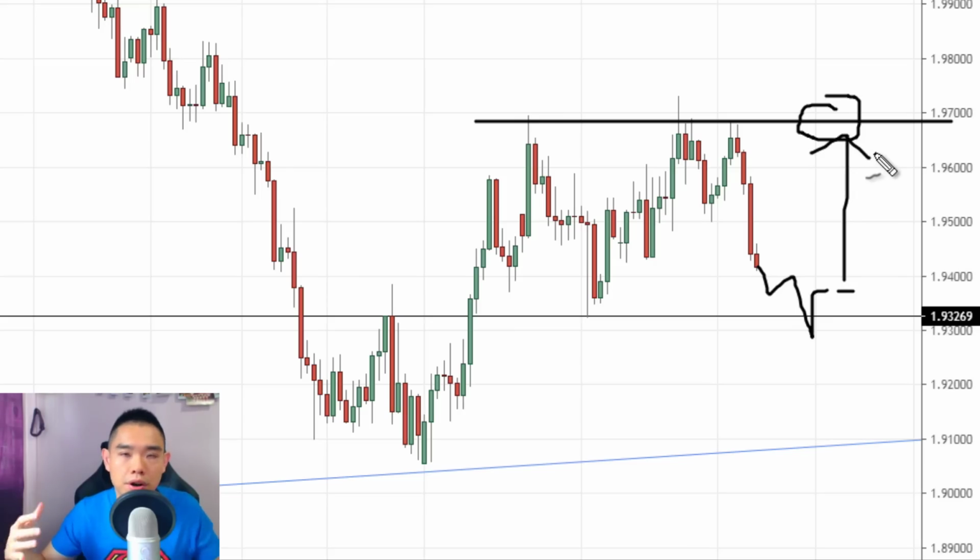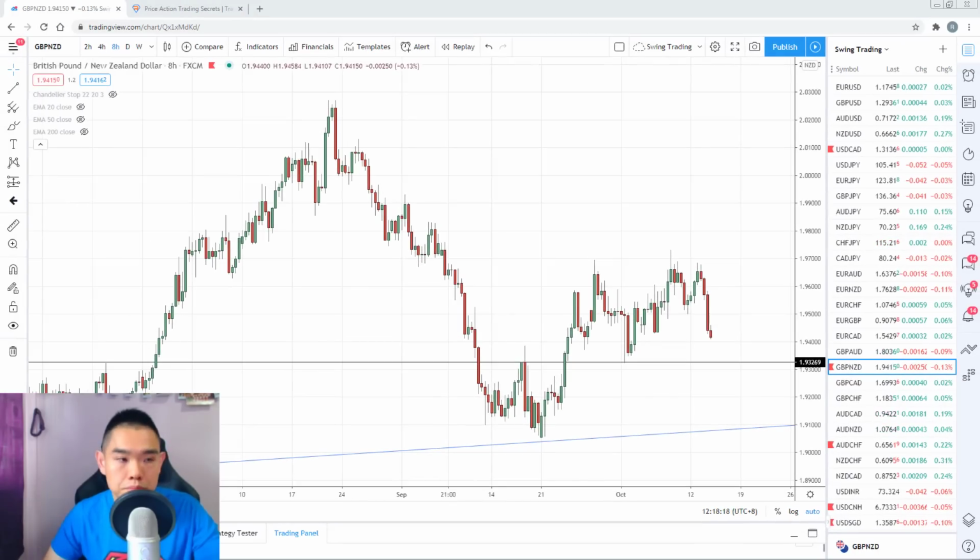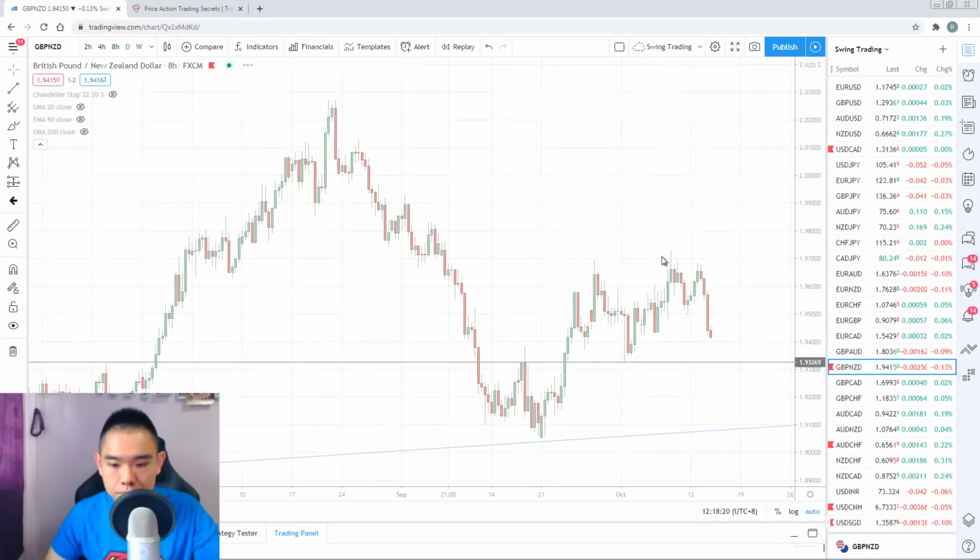For traders who are more aggressive and wanting to ride the move longer, the next possible target could be around this swing high over here, right? I would say before the 202 area level, right? So this could be your second target. So this is my take on pound New Zealand. Long term, still bullish on this market.